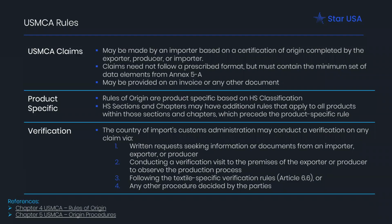So first, to look at the rules. USMCA claims can be made by an importer based on a certification of origin completed by the exporter, producer, or the importer. So the importer is the one that's responsible for making the claims to the Customs Administration in the country of import. They're the ones that handle that primary responsibility and take on that regulatory burden of proof. But they're basing their proof on the documentation that has been provided to them by the exporter, producer, or importer. And importer being the importer here, there is a special exception for how importers can self-claim USMCA without having the exporter or producer involved. We're not going to go into that too much, because it is an exception to the rule. But that's basically how the basis of claims are made.